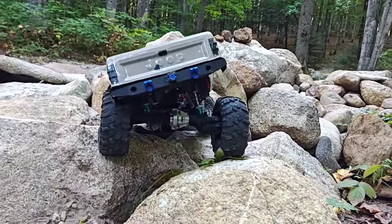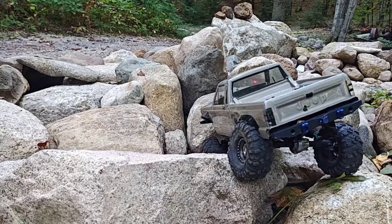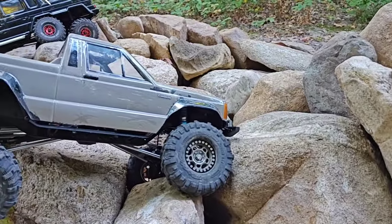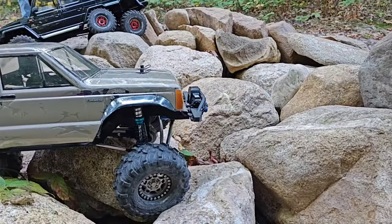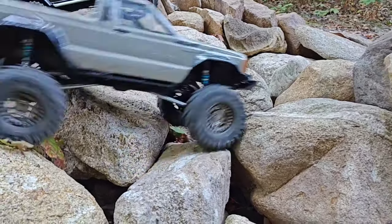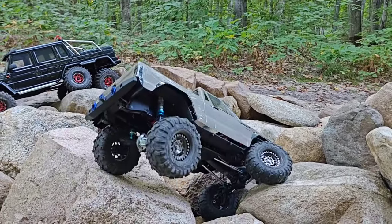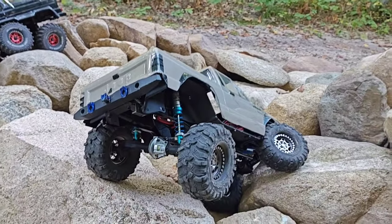Oh, she's twisted. Front tire is down in a hole. Oh yeah. Yeah, we might have to back up here. We're seriously in a hole. Oh, up in here. See those RC4wd King Off-road 110mm shocks?